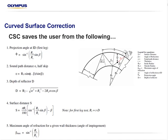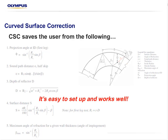But it's surprising how many of the service inspection companies I've personally dealt with, and other users doing inspections on piping and cylindrical bar stock on a regular basis, aren't using this correction. And it works very, very well. It's very easy to set up. And it's a core benefit to anybody working with those kinds of curved surfaces.